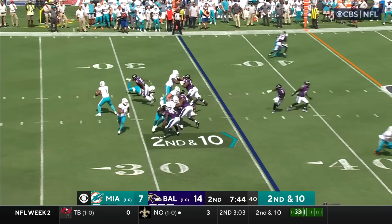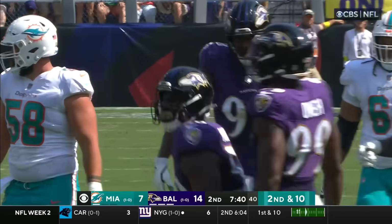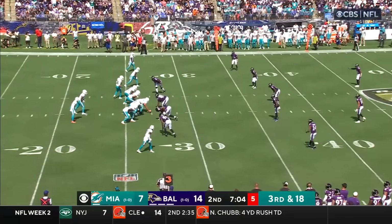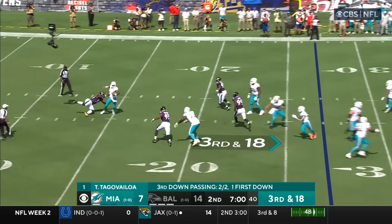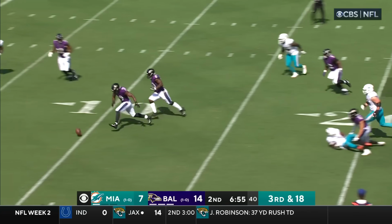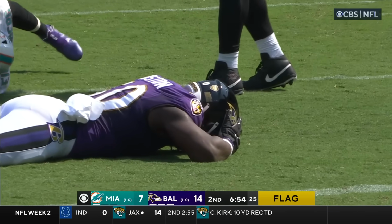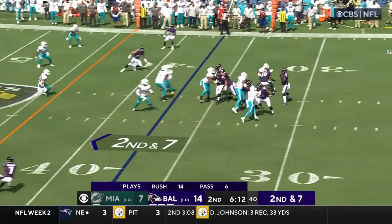Bringing the blitz. Smythe missed the block, and that leads to the sack. And Justin Houston has done it again. Coming through, bringing him down. Gesicki in motion, 3rd and 18. They need the 45. Here they come again. Houston again. The spinning Tagovailoa. And the incompletion with a flag all over the place. Edmonds was the intended receiver. Likely in motion.